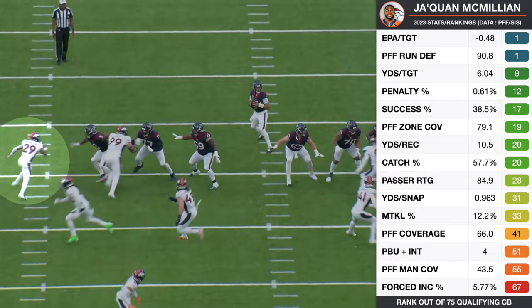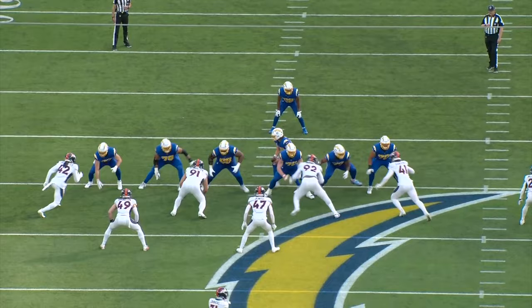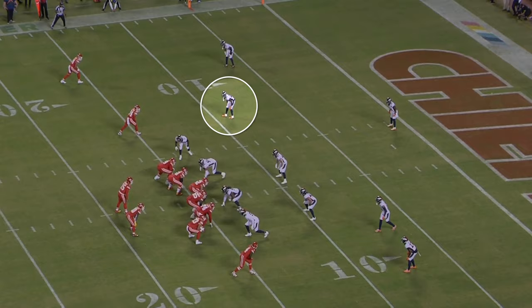He's a smart, instinctive player in zone coverage. He isn't perfect in man-to-man, but he can hold up pretty well, and I think he's already one of the best run-defending slots in the NFL. And that's actually where I want to start with this video.